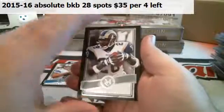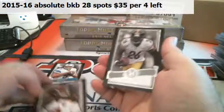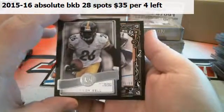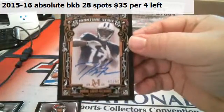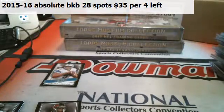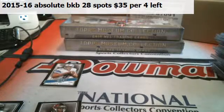Matthew Stafford to 99. Base. Got a Jameis Winston rookie. Le'Veon Bell. And, very nice. 42 of 50, Dorial Green-Beckham on-card autograph. I guess Rizzy doesn't have volume.